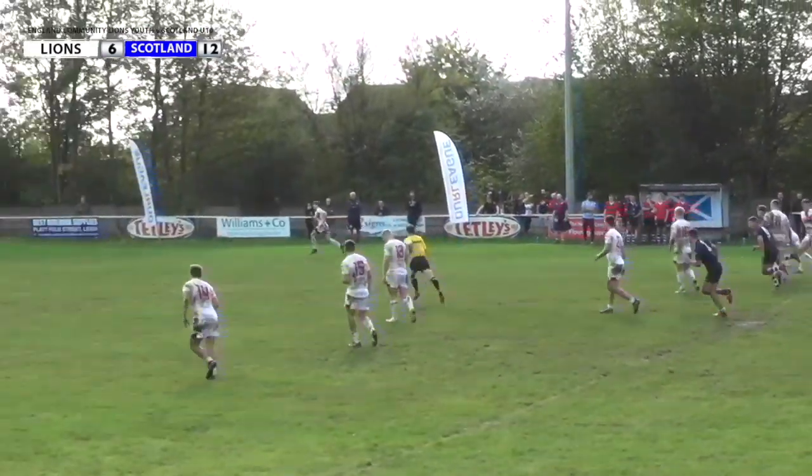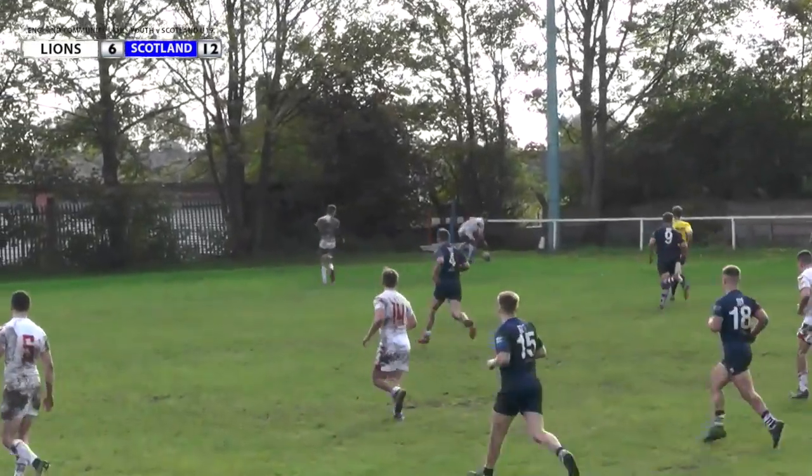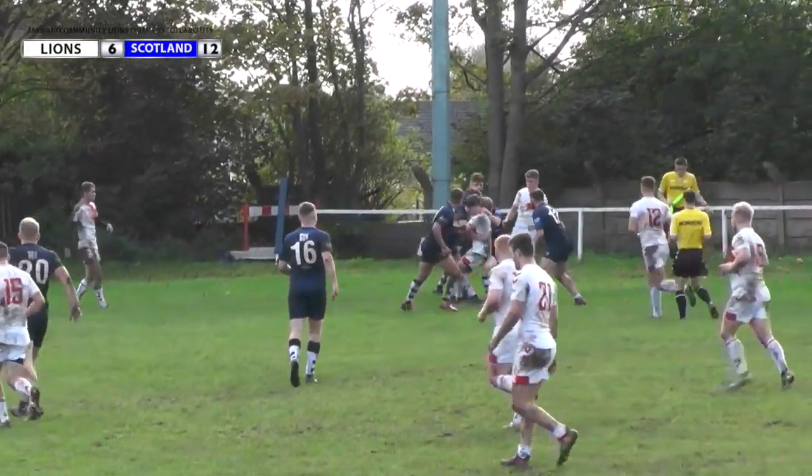But here's Punton, gets his kick away, we've not plenty of him. Finds grass again, doesn't he? That's a great kick. Great kick. Picked up by Livesey, he's got plenty of work to do, they penned him in that corner.